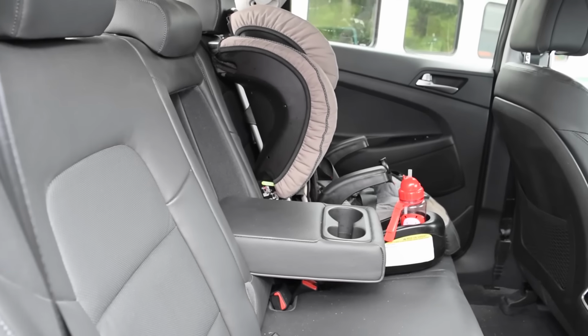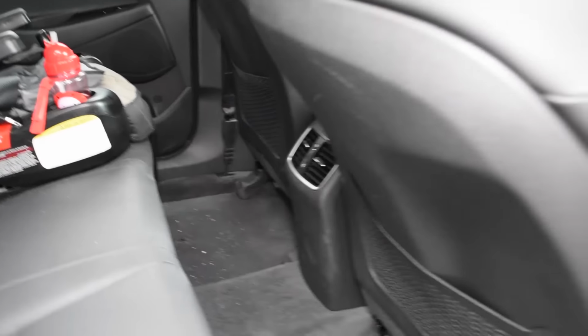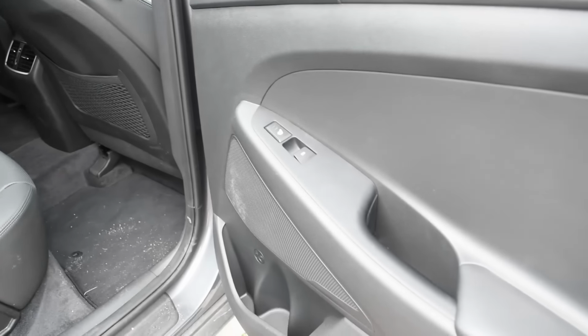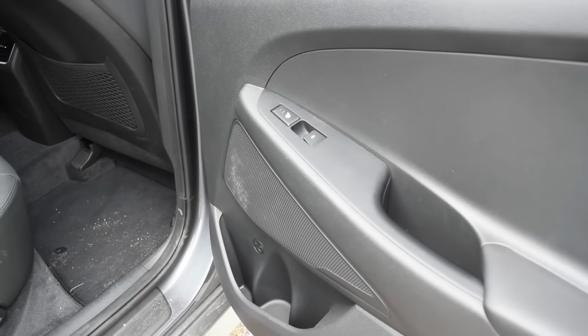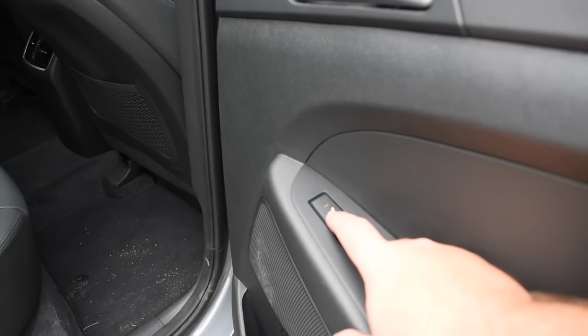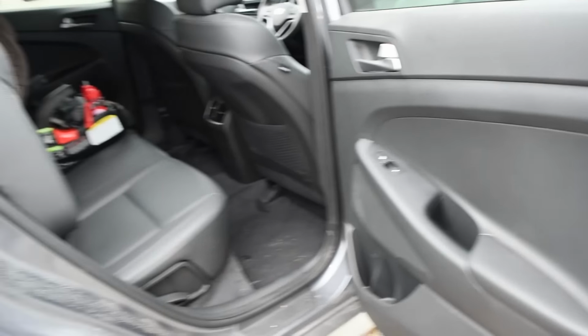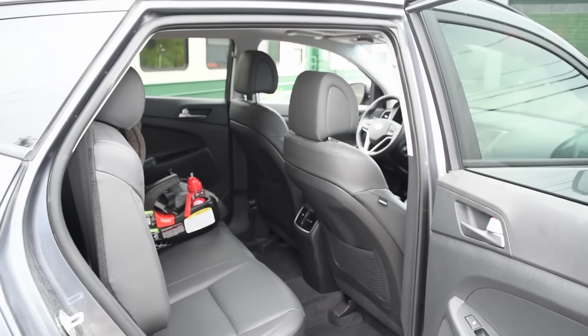You've got a little cup holder there for your passengers. You can fold it up, keep it out of the way. There is a control here, so you can flatten the seats down pretty easily. Actually, it's one of the easier controls. And then, as I mentioned, with the 2.0 Premium, you do get rear heated seats. So the controls are there, and your window switch control there. Obviously, I've disabled it just because we've got the kid in the back.